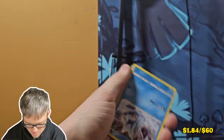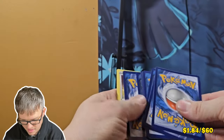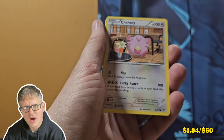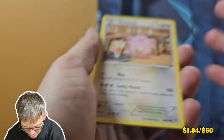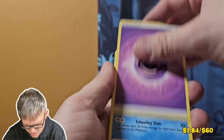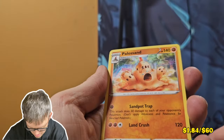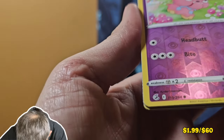I don't know why these are upside down in every which way. Rufflet, Dottler, Bergmite, Rhyhorn, upside down. Okay, what the heck is going on here? This is all over the place. Dude, we got a Chansey from 2014. Dude, that's freaking awesome. I know it's just a common, but it's an older card. We got a rare Houndoom. Dude, that's sweet. Some energies. We got another rare Wishiwashi. Grobius rare. They're throwing a bunch of rares in there. Palisand. We've got a reverse Snubbull from 2021.